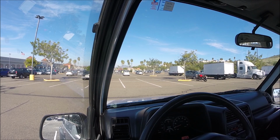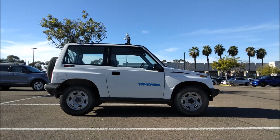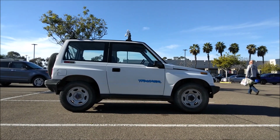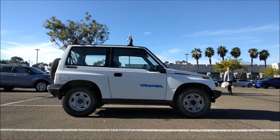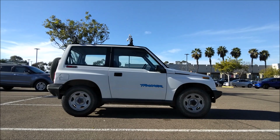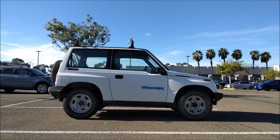All right, I'll continue this video with an outside shot. Like I said, this is a unique driving experience. In America, there aren't many vehicles like this. We got the Samurai. This is basically a second generation Samurai. We got the Amigo, which is bigger than this. The Daihatsu Rocky, I believe it's called the Feroza overseas.